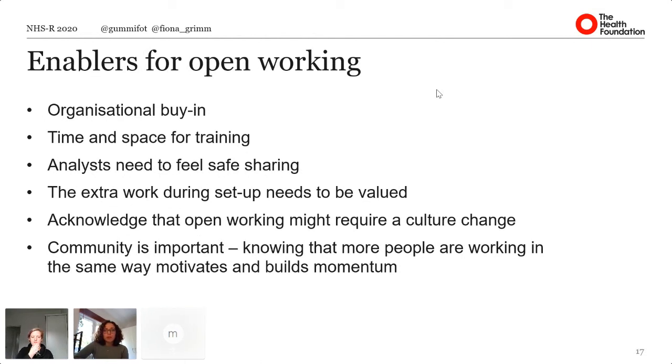We also think that the extra work at the beginning needs to be valued. Everything takes longer when you do it the first time, and that is just something that needs to be factored in. And all of these things might require a little bit of a culture change. For us, community really, really helps, because just knowing that there are other people working in the same way, struggling with the same issues potentially, it's just really motivating. It helps build momentum. And as this week has shown, it's just great to be able to learn from each other as well.